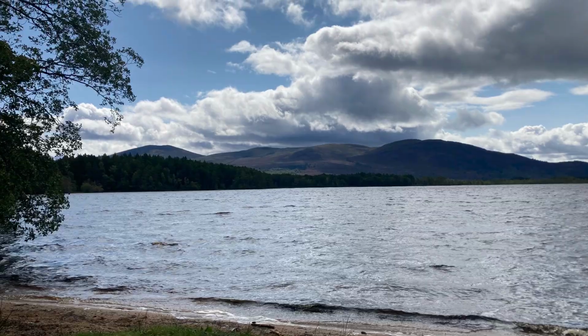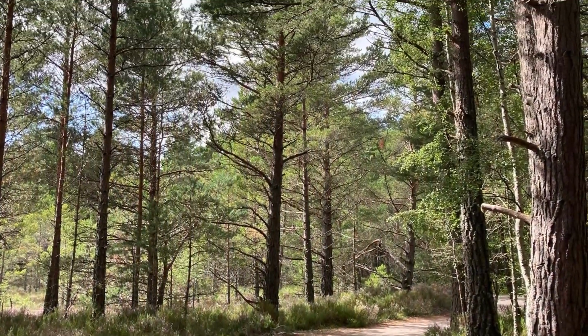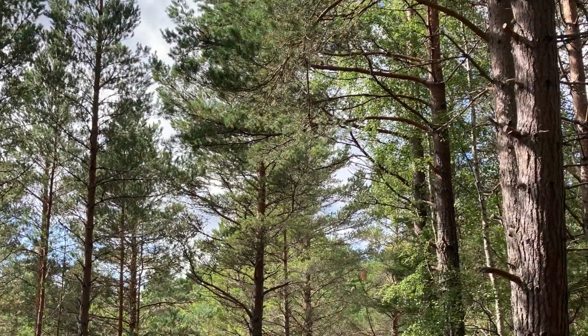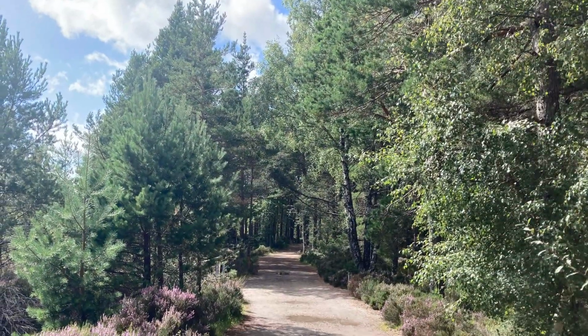The loch was beautiful, but one of my favourite bits of this was actually the woodland, because you could see all of this dappled light, which I thought would make a really nice painting. And we were surrounded by birds. Everywhere you went, there was so much activity going on. It was really, really lovely.